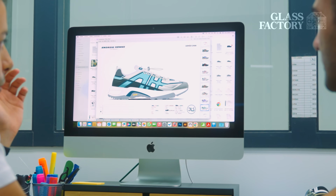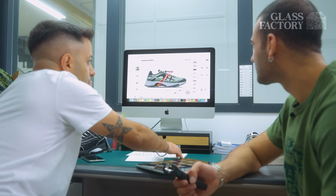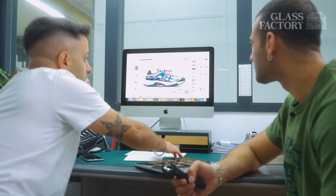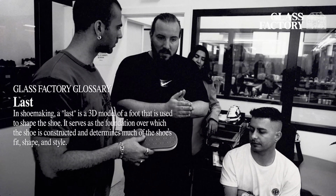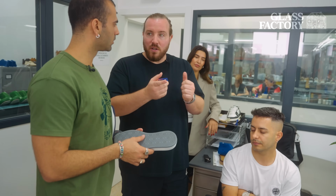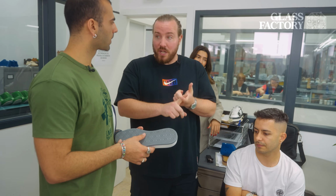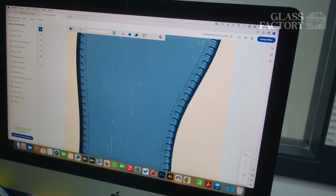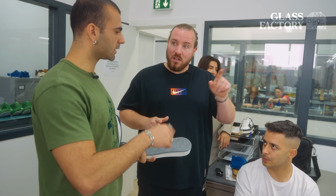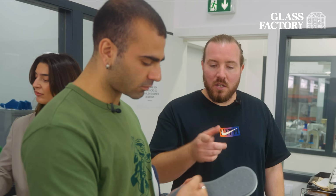Wow. A lot of colorways. We've done a lot of colorways. Very nice. Okay. So the process is find the last, either find one that's existing in the factory or create one. Design an outsole around it. Send that design to the outsole manufacturer, who's gonna do a 3D version of that. Are you sending that with the last as well? Correct. And then based on that, they print this, which is very solid.